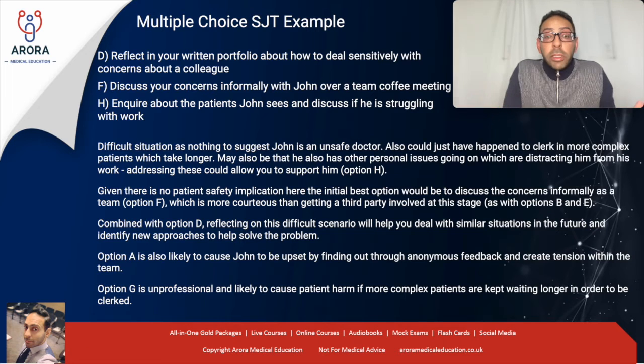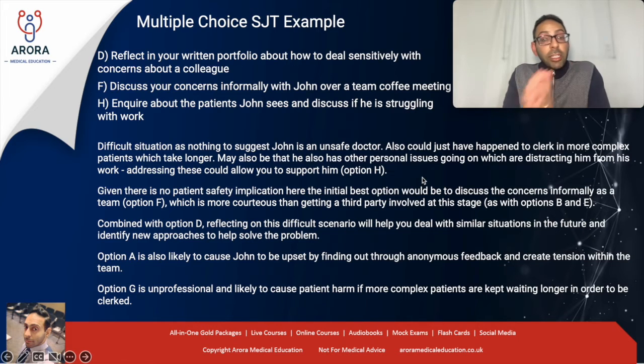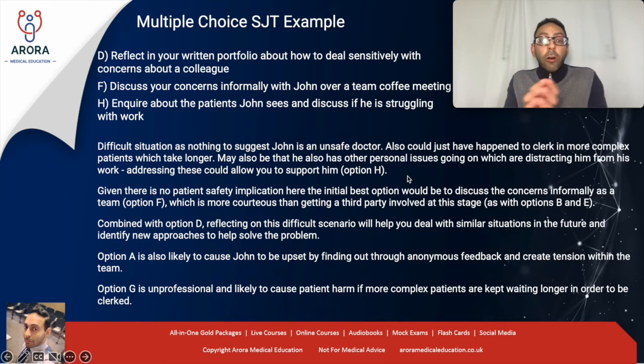Also, it could be all due to chance. It could just be that John happens to be dealing with those types of patients at present that take a little bit longer. So there may be nothing in it at all, and it could just all be due to genuine chance in terms of what John is dealing with at this point. And thirdly, there may be some personal issues going on with John that could be impacting either how he is carrying or how he is coping. And either way, you've got to find those things out to see if you can offer support.